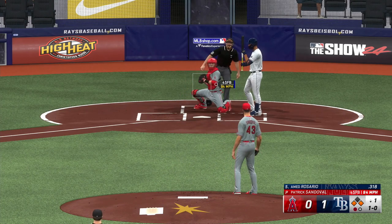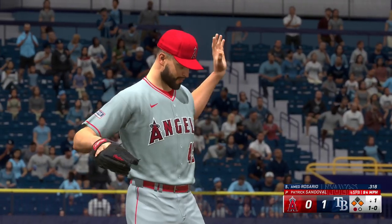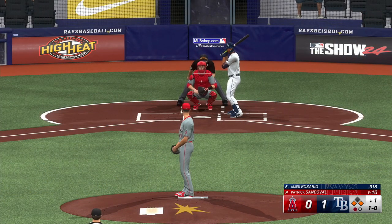And misses inside. It's great to get on the board in the first frame of the ball game, but here's an opportunity for them to really open things up with a couple of runners on. Let's see if they can cash in.